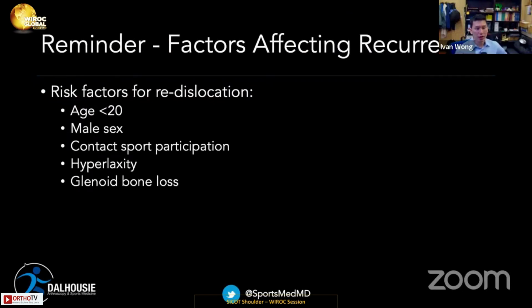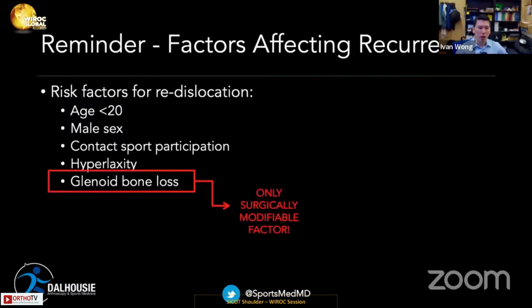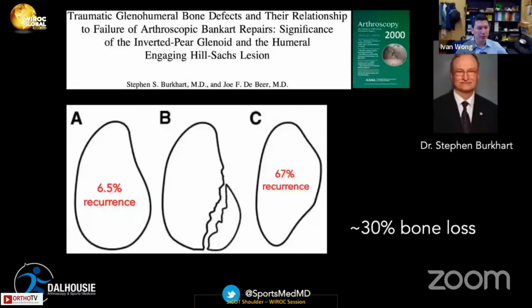Just a reminder on the factors, we talked about this instability index. The age is important, male sex, contact sport, hyperlaxity, and bone loss. But the only surgical modifiable factor is bone loss, and that's why we're going to talk about it. We all know this paper from Steve Burkhart in 2000, which says that if there's no bone loss, an arthroscopic Bankart repair only fails 6% of the time. But when you have an inverted pear with bone loss, which he estimates probably about 30%, it's a 70% failure rate.